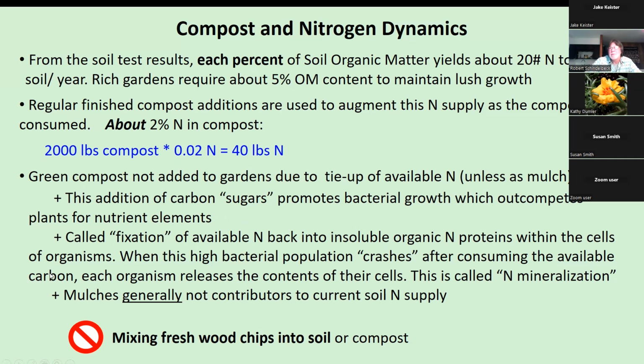And here we mentioned these signs here. You don't add green compost to gardens because it's tiny of nitrogen. The carbon sugars in the green compost, you get too many, the bacteria outcompetes the plants. It's called fixation because it's fixing the inorganic nitrogen, this available nitrogen, back into organic nitrogen like proteins. It's part of life. And when it's part of life, you can't get it as a plant. But when these creatures die because their population crashes, that's when the nitrogen starts to be released back because of all that death. We call it N mineralization because the N's moving from organic back to mineral. Remember, mineral is the moon, organic is life. And so it's going back to moon nitrogen, mineral nitrogen. That's what the plants can take up. But life is the organic nitrogen.